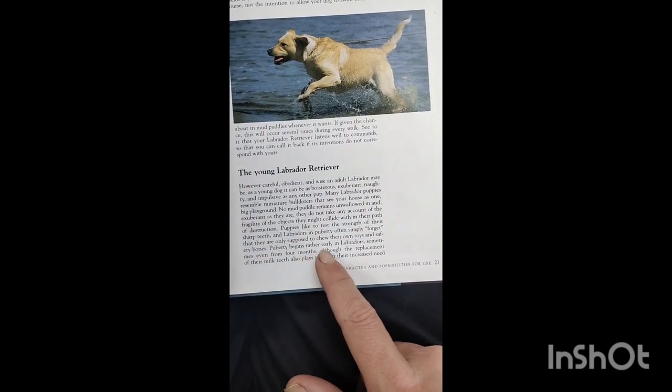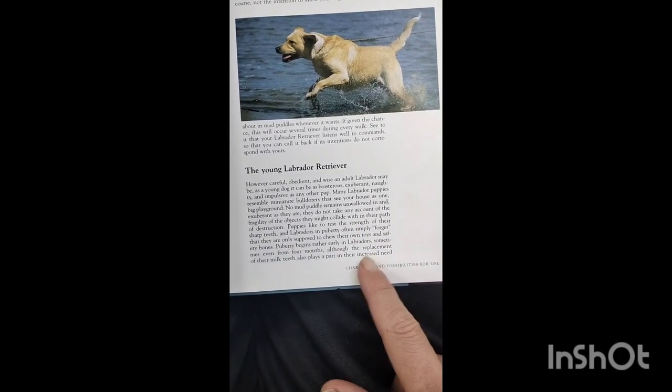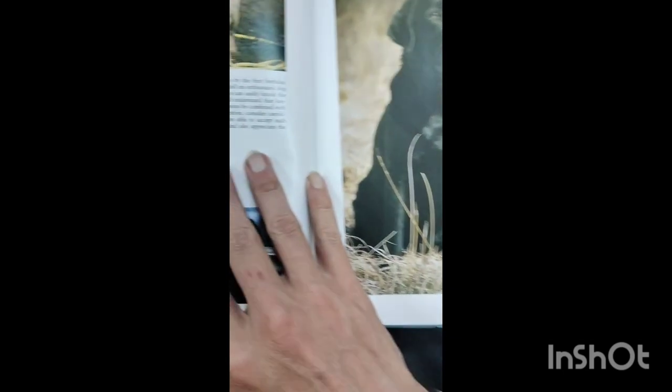Puberty begins rather early in Labradors, sometimes even from 4 months on, although the replacement of their milk teeth also plays a part in their increased need to chew.